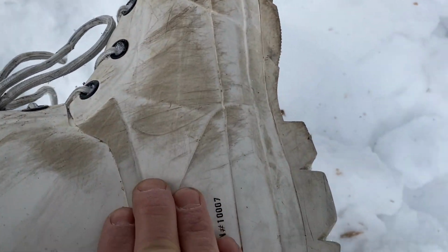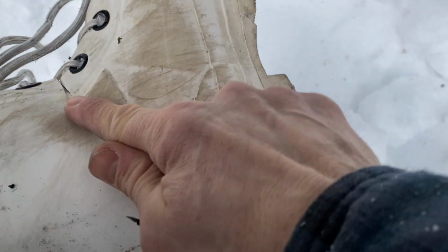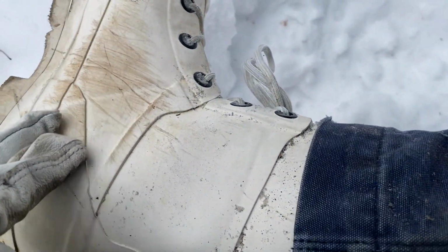Little wear, but no punctures. Same thing on the right boot.